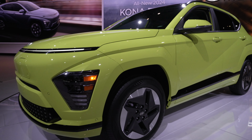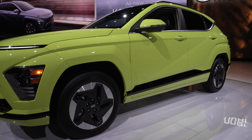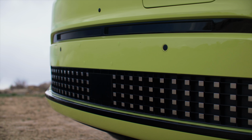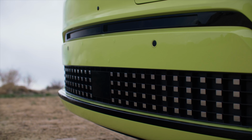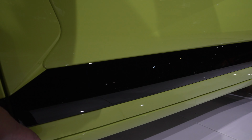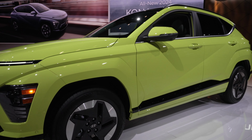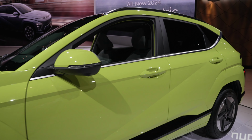Size-wise, it is larger now, about almost 6 inches longer. The wheelbase is 2.5 inches longer, and it's an inch wider. Compared to the gas version, it's pretty well the same, but this vehicle is 10 millimeters lower than the gas version, mainly due to the battery. Let's have a look here.